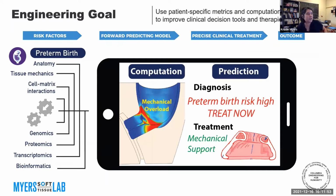So my overall engineering goal is that, working with people who are trying to understand the genomics, proteomics, transcriptomics, bioinformatics, etc., how can we connect this omics data with biomechanics or perhaps mechanobiology data? And our hope is that we can use computation to have a forward predicting model to identify perhaps clinical biomarkers that are going to tell us that the tissue is going to mechanically overload somehow, so that you have too much load too soon in your pregnancy. So that's my hope with computational mechanics in pregnancy.